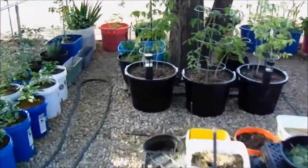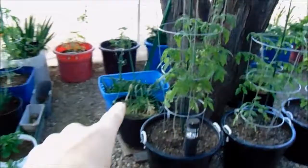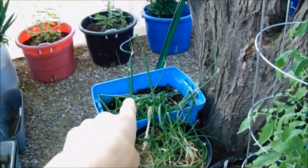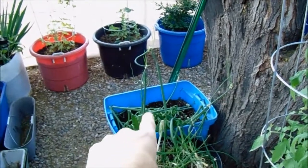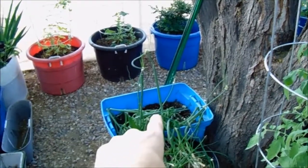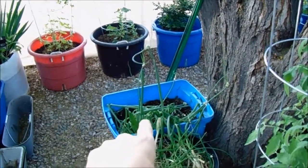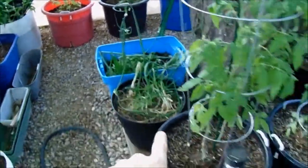In the center here we got some, I think they're from Denmark, bunching onions. We got some walking onions that came from Little Beans a year or 2 ago. And inside there's also some garlic from the Citystead.